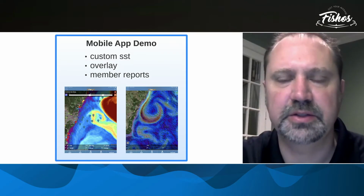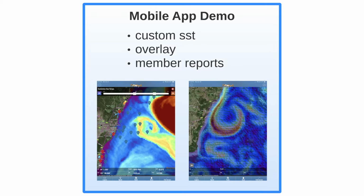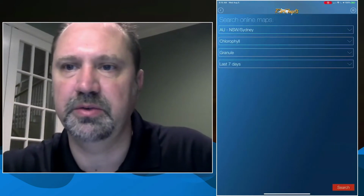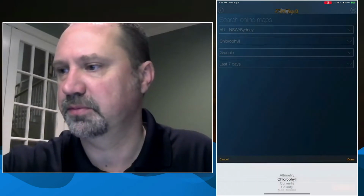So next, I'd like to show folks a little bit of the mobile app. I'd say the mobile app technology is probably one of our strongest features. And in particular, I'm going to go over a couple of the nice tool sets here. So if I could get the apps up, I can give a little demo here. So here we have on the right is the mobile app. And I want to show the custom temp tool, which I mentioned earlier.